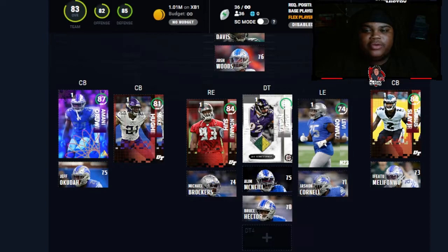Over at cornerback 3, 81 overall, Mike Hughes. Cornerback 4, the former first-round pick, 75 overall, Jeff Okudah. Cornerback 5, 73 overall, Ifeatu Melifonwu. We're going to defensive line.